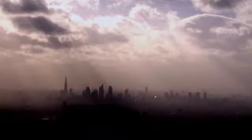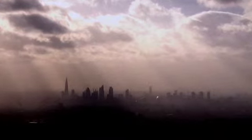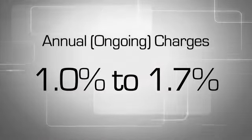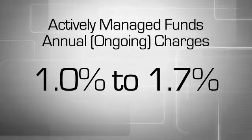The investment industry has been dogged by accusations of hidden charges for some time, but are the charges really hidden? Or are investors not very good at seeing the impact of charges on their savings? Many investors know that you pay an annual, or what is now called an ongoing charge, of between 1% and around 1.7% a year on actively managed funds.